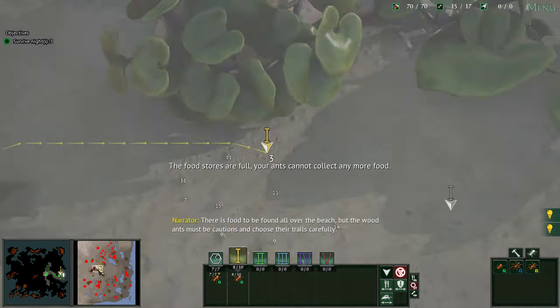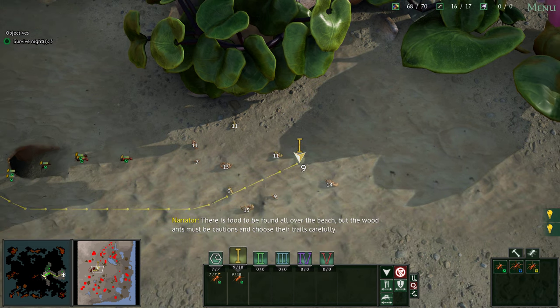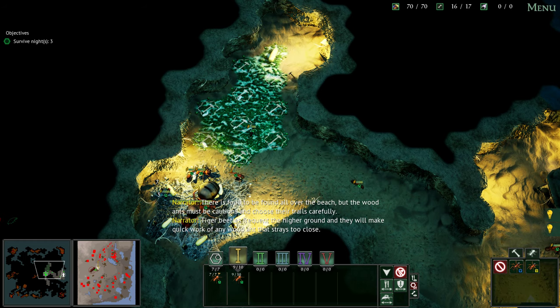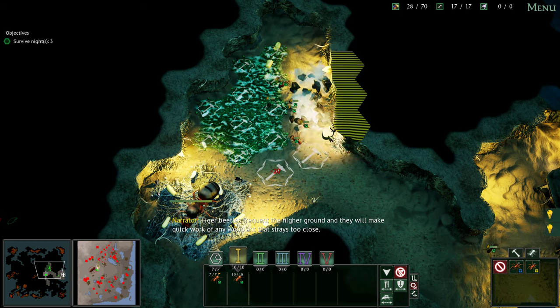There is food to be found all over the beach, but the wood ants must be cautious and choose their trails carefully. Tiger beetles frequent the higher ground, and they will make quick work of any wood ant that strays too close.